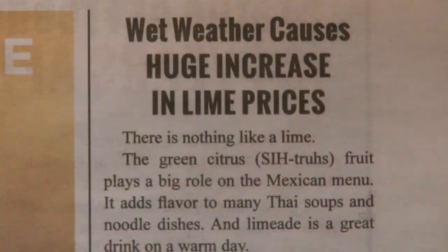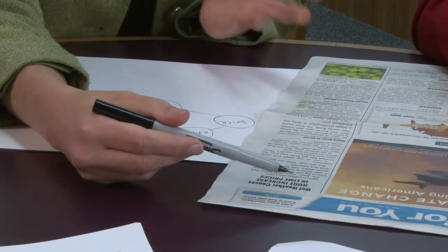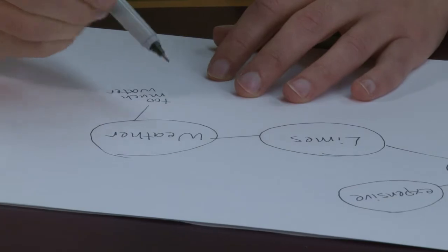Okay. Some are dry and they don't have much water. Okay. And they have a lot of water. Okay. Too much water. And in this headline, what's the clue that there's too much water? Which word tells us there's too much water? Yeah, it's wet weather. So we'll say too much water. And we'll find out maybe why there's too much water nowadays.